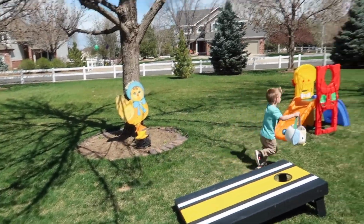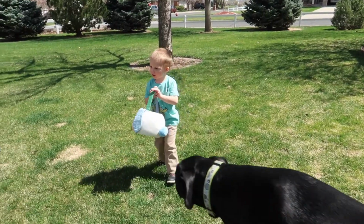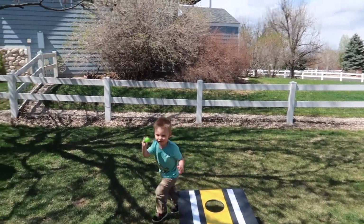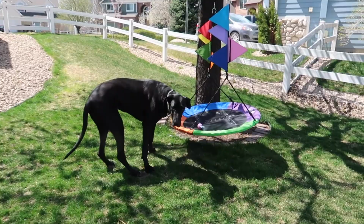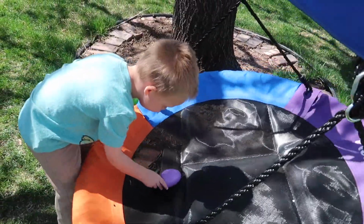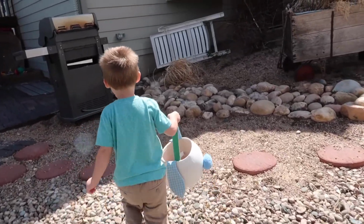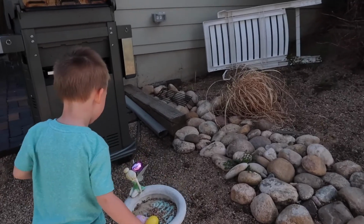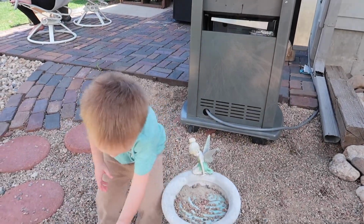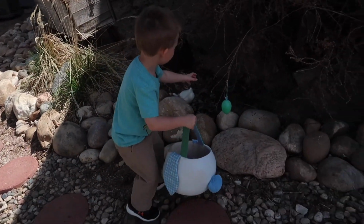Oh, what is that? There's eggs everywhere. Oh my gosh! You better start getting all the eggs! Quick before Biggie does! You found another one! Biggie's got one over here! Mine! What is she doing over here? Oh, is she holding an egg? More eggs up here, yeah.